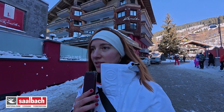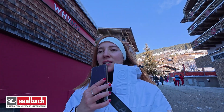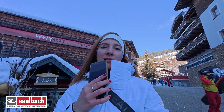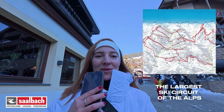I'm going to make a quick stop for the mulled wine because my hands are freezing off. And then we have the next challenge: to find our skis in the place where I left them. And after, I'm starting a challenge, a Skicircus Saalbach Hinterglemm challenge. I'm going to talk about it a little bit later.